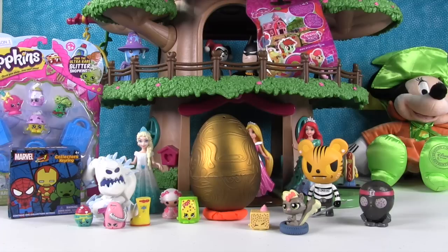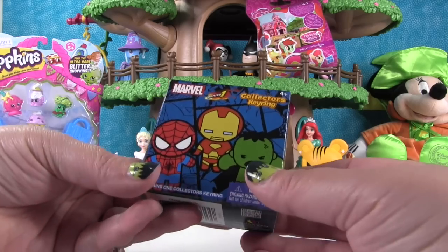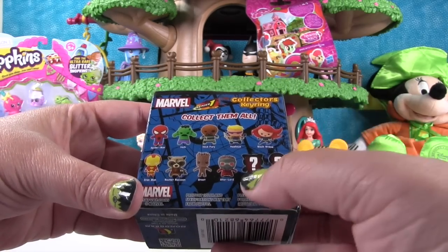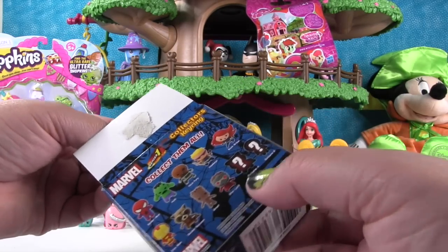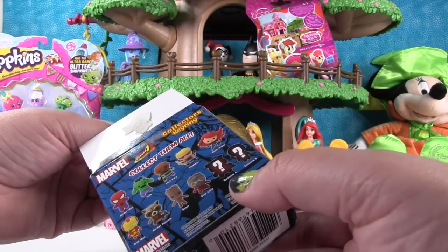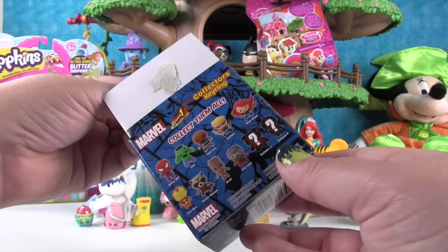Yep. Now, let's open a Marvel collector key ring. This is series 1, these are the people you can get inside. Plus, there are two exclusive ones. We haven't seen any of those yet. No, we haven't. So something I've just noticed is it's all heroes. Oh, yeah. In this. Unless one of the mystery ones is in. Who are you hoping's in here? I want to see Rocket Raccoon. Yeah, I want to see Rocket Raccoon. Star-Lord would be fine. Spider-Man.